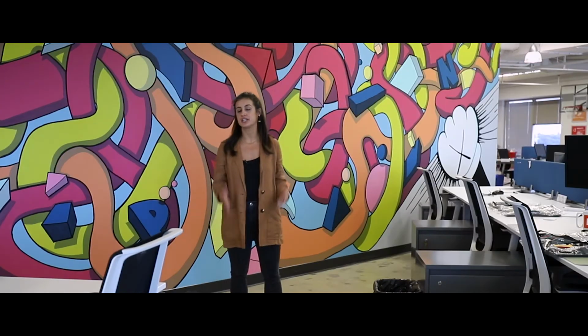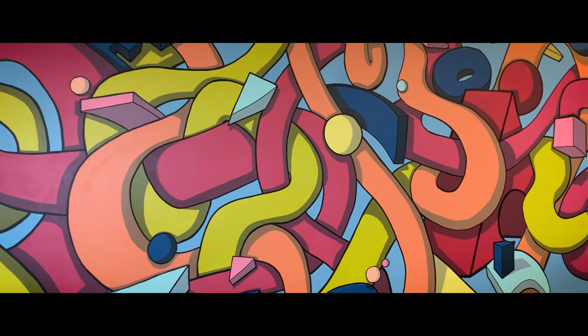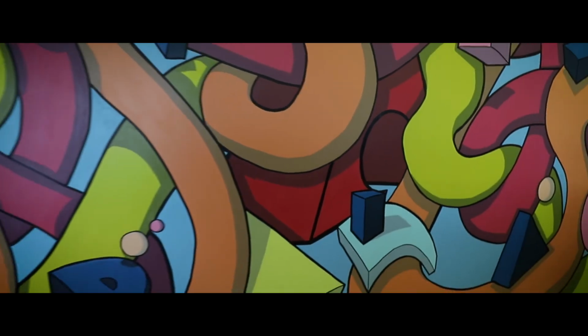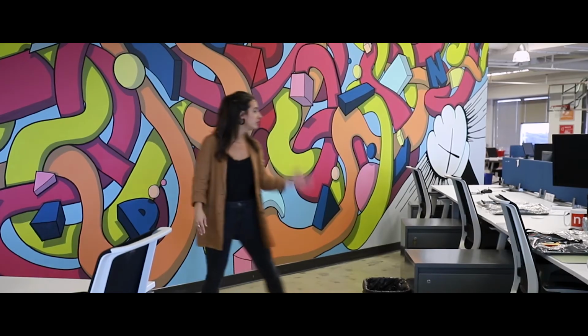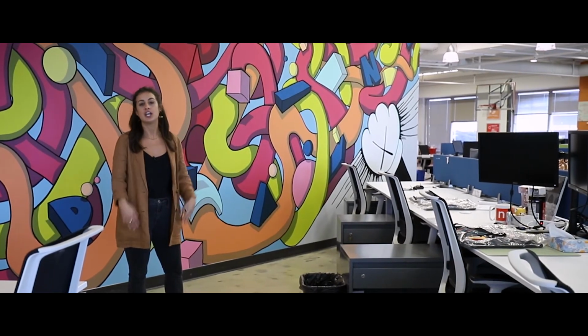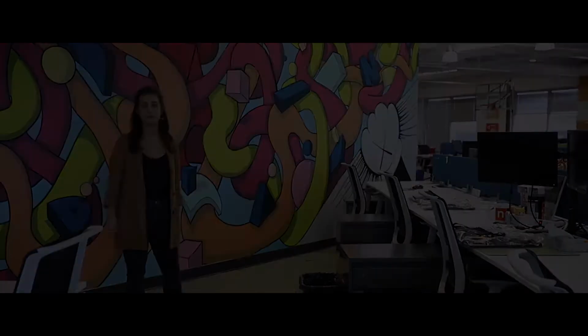So something that I personally love about our office space is how bright and vibrant it is, and I think that this wall here is a great example of that. This is our graffiti wall, which was actually painted by a local Richmond artist, and you can see the AvePoint lettering kind of scattered throughout here. And then if you look over here, you can see the hand pulling the page back, which represents a new chapter, and every day is a fresh start to bring those new ideas to the table.